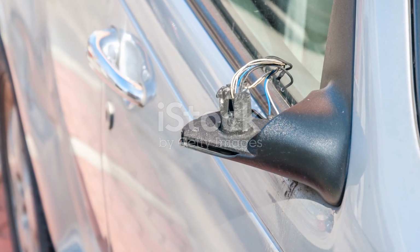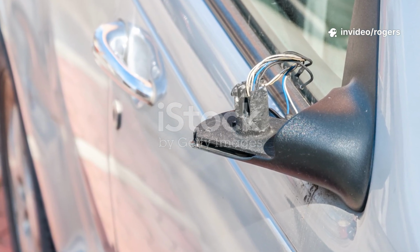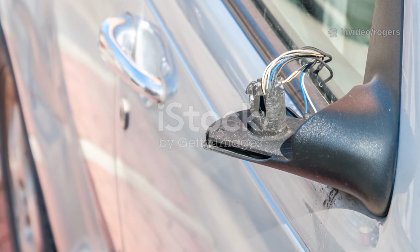Is the damage limited to just the surface, or does it run deeper? Are there cracks, fractures, or missing pieces? Take your time and really get to know the extent of the damage. Is it just the glass that's taken a hit? Sometimes a rogue pebble or a close encounter with a shopping cart can leave you with a shattered mirror, while the rest of the assembly remains intact.